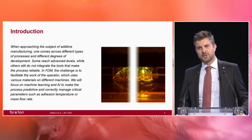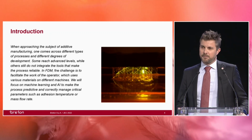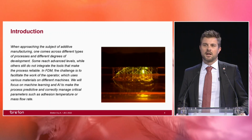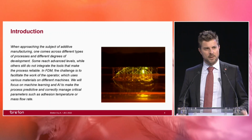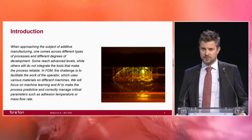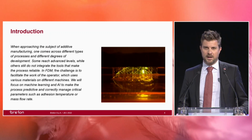So we're here today to provide you an outlook about our state-of-the-art solution for large additive manufacturing with FDM systems, and what kind of solution we're ready to deliver to the industry to bridge the existing gaps that we found in the market.